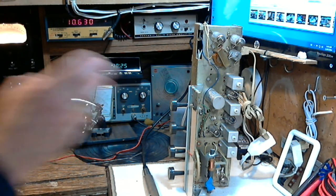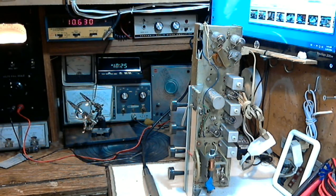Okay, so let's focus on the alignment of this radio. The first thing I want to convince myself of, and I'm absolutely not convinced of this, is that it even needs an alignment. So to do that, I've got to hook up a fairly decent FM antenna and tune around, see what's going on. Likewise with the AM side, and come to grips with just how well this radio is working.